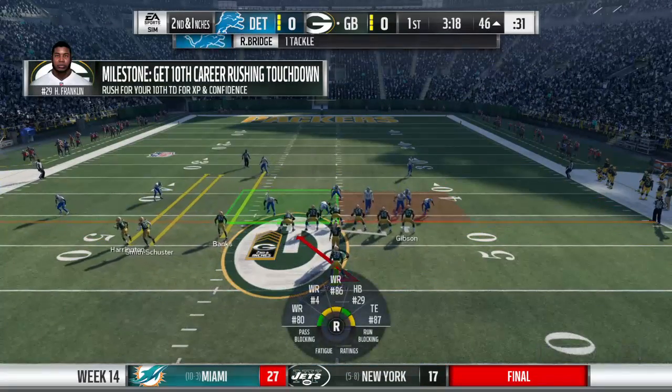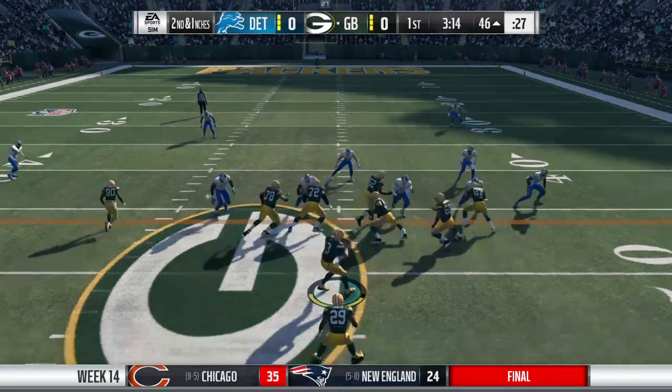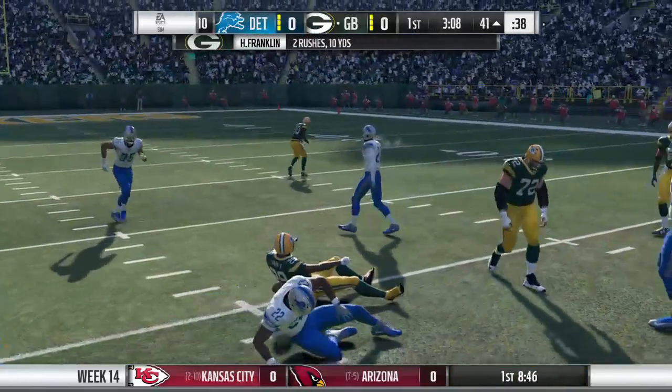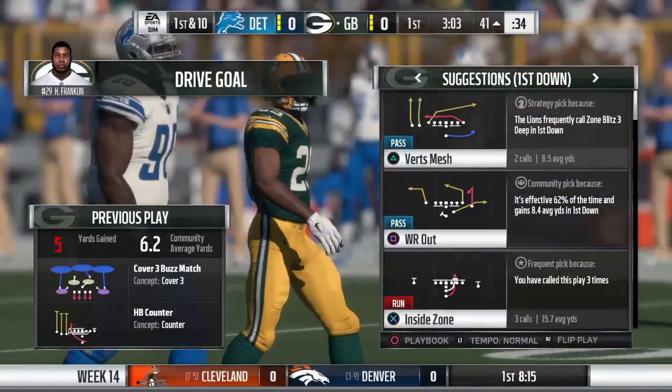That looked like a pretty good route combination there because you've got to find a way to clear the guy running the drag. Because when you do, you just put the ball on him and then let him run. He's got some space. And he'll go down shy of the 40 at the 41. 5 yards on the play there. The drive will continue.